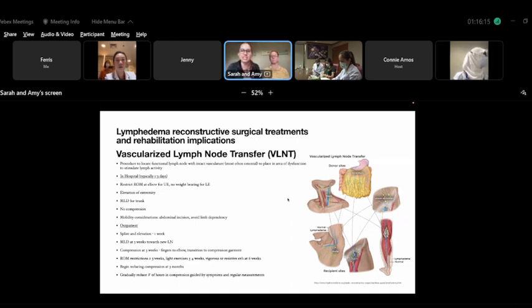But the idea is to stop the progression of lymphedema into the next several stages where there is no surgical intervention, when the vessels are at the third stage of lymphedema, when the vessels are impatent. There's nothing that can be done at that point.